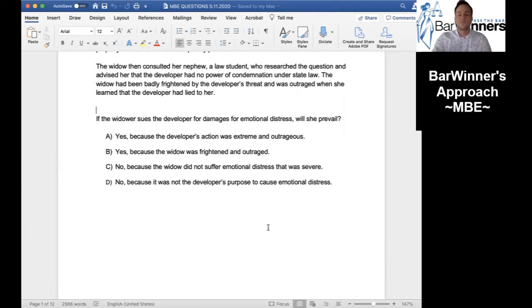Yes, because the developer's action was extreme and outrageous. Basically, what you're asking yourself at this point is one question. Is there anything in here that misstates the law? Is there any law wrong? Well, I see extreme and outrageous, and those are 2 of our trigger words for IID. That's the second element, right? Properly phrased. Yeah, so I would probably keep that option around because it actually uses the language of the rule.